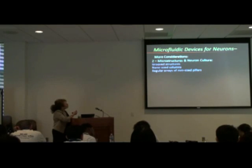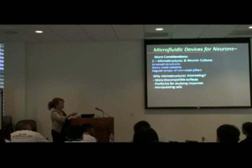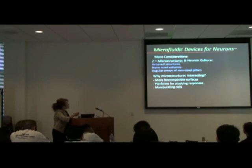Microstructures and neuron cultures. So, you can have groove structures. These are different kinds of microstructures that you can present the neuron with, that you can fabricate. Groove structures, nano-sized columns, regular or irregular arrays of millimeter-sized columns. And why might they be interesting? Why would you want to stick these things in the environment? Well, it's possible they could provide more biocompatible surfaces. They could be more like the environment the neuron normally sees in the brain. Remember, the neurons are in a very highly intricate meshwork. I don't think a net does them justice. And then they can be platforms for studying responses and platforms for manipulating cells.